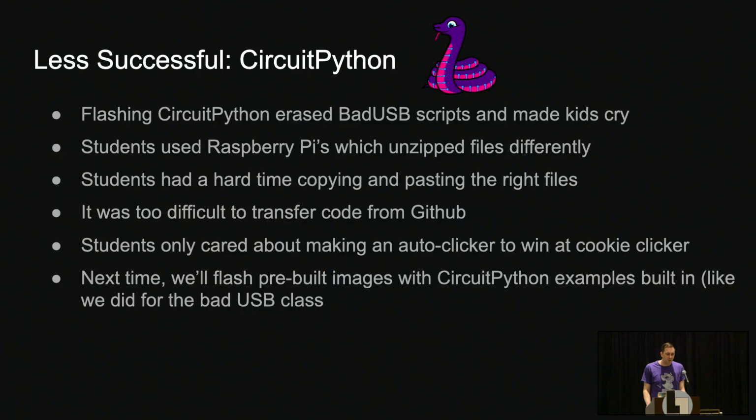Our primary issue is that flashing CircuitPython erased the bad USB scripts the students had worked all night on. We did not tell them that. We should have told them that. Two of our students cried because they had worked all night on their bad USB scripts and they were now gone. So if you're working with microcontrollers, you need to be aware that when you flash them, you erase the stuff that happened before. That's not really the case with the Raspberry Pi. You know, you can work on one project, switch to another, but when we're switching subjects on this, we can make kids cry by accident.